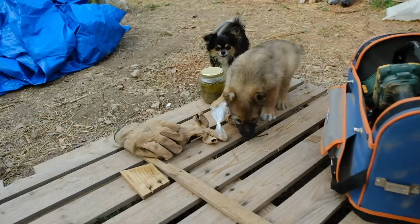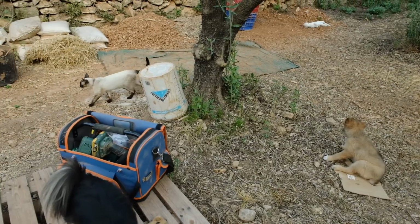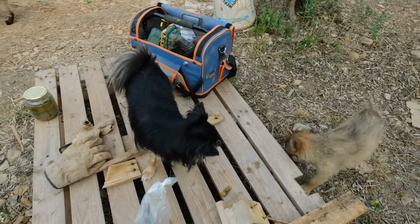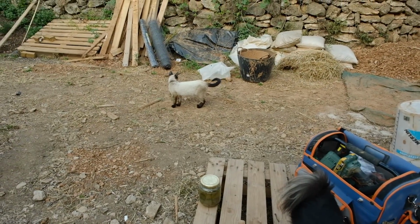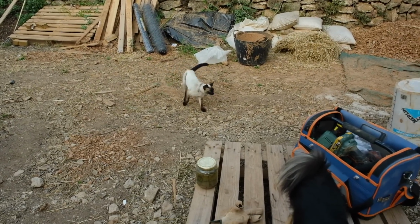Wait, not my walnuts. No, no, no. Oh, everyone's down here, are they? I think they've come to tell us it's dinner time. Coffee Bean, what are you doing?